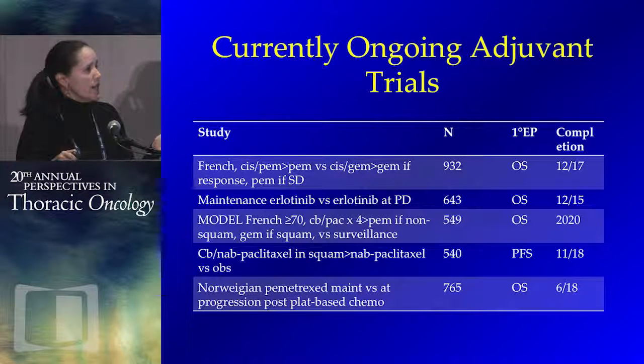And then there was a Norwegian study that's looking again at the issue of maintenance pemetrexed, where patients either get pemetrexed maintenance or guaranteed pemetrexed at progression. This will help us tease out, is it pemetrexed immediately or any pemetrexed that makes the difference?